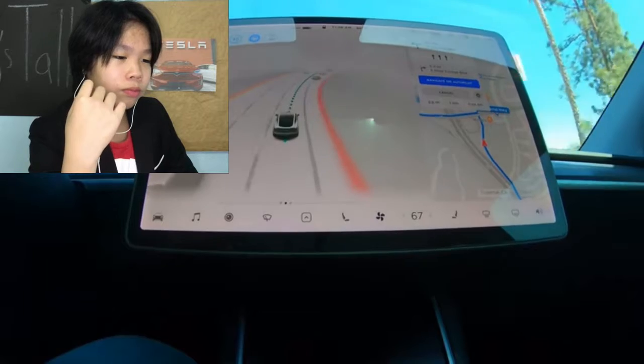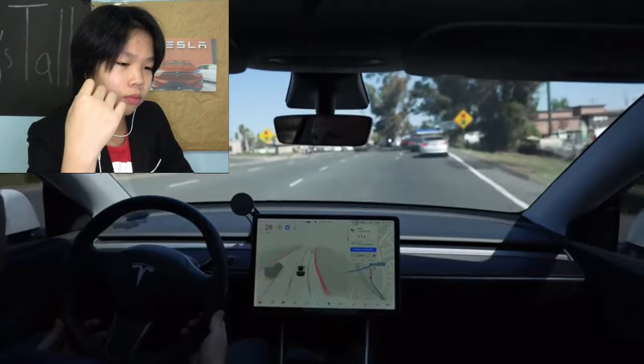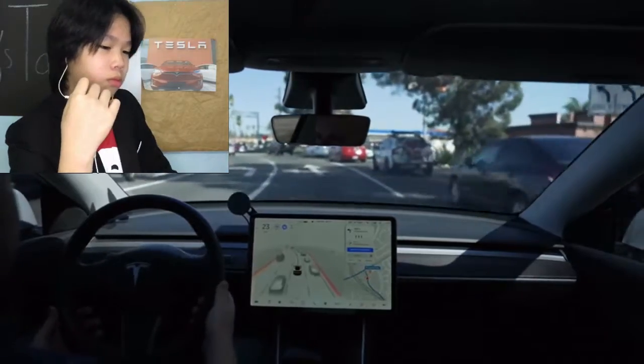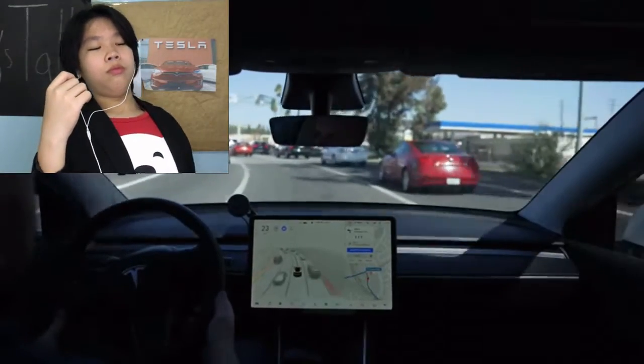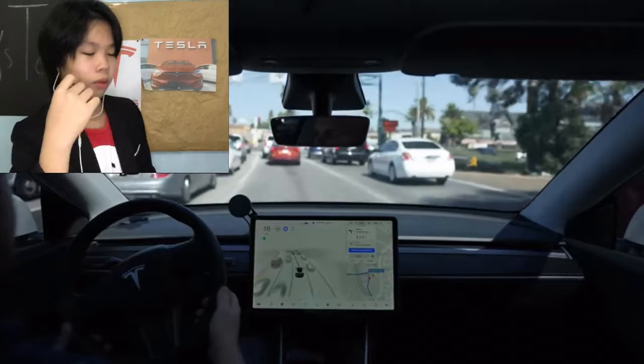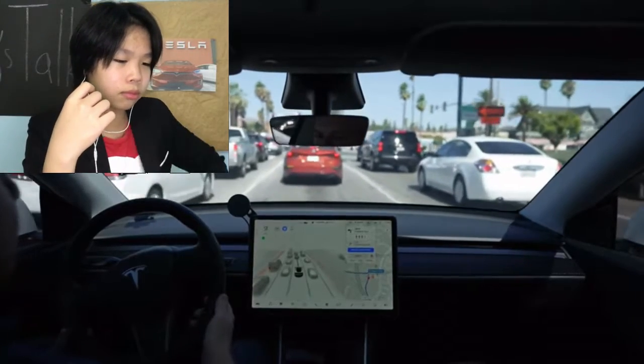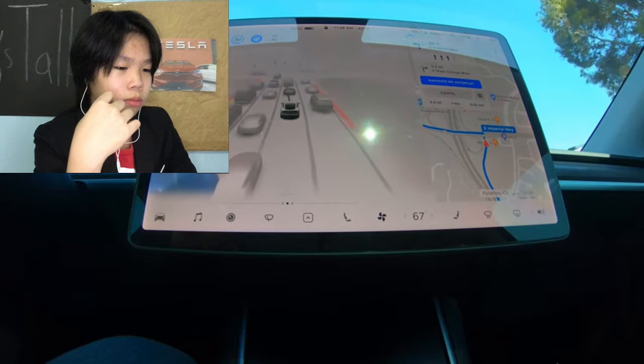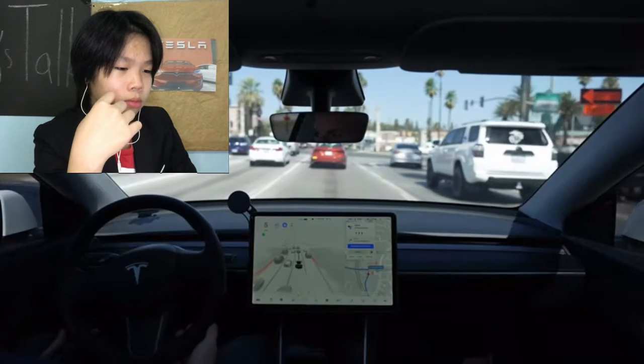And still figuring out what lane to choose. It's choosing the rightmost lane that you can turn left at. Did a fairly decent job there. A little bit of a hard stop. Oddly turned off the blinker. Now it's back. It says changing lanes. Okay, it's not.